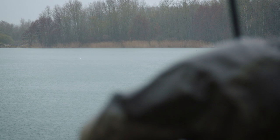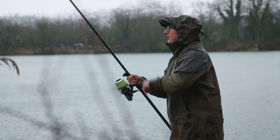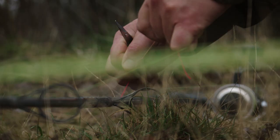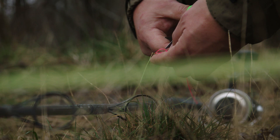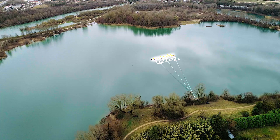Slightly left of where I wanted it. About 6 foot to the left. So that one doesn't count. If it's not on the money, it doesn't count. So I'm going to put six more out, try and get two on each rod. And I've put a line marker on this rod as well, so I can extend out to maybe 30 rod length. So it's dropping slightly behind where the rigs are landing on the bottom.